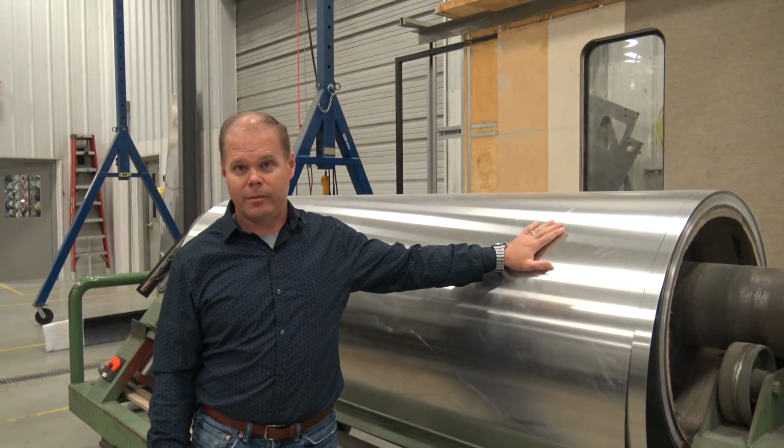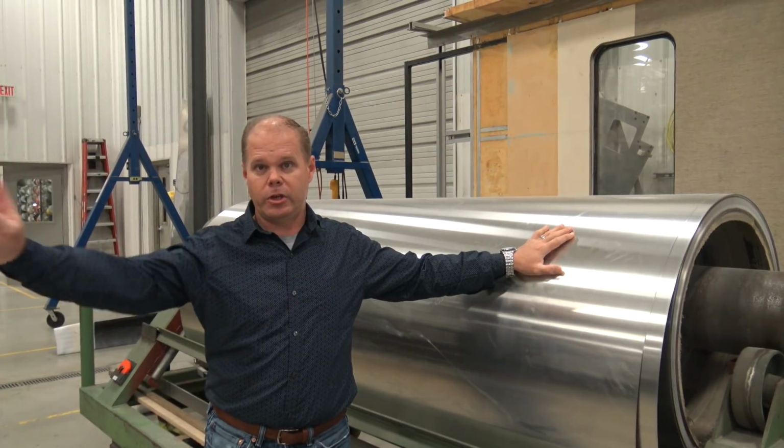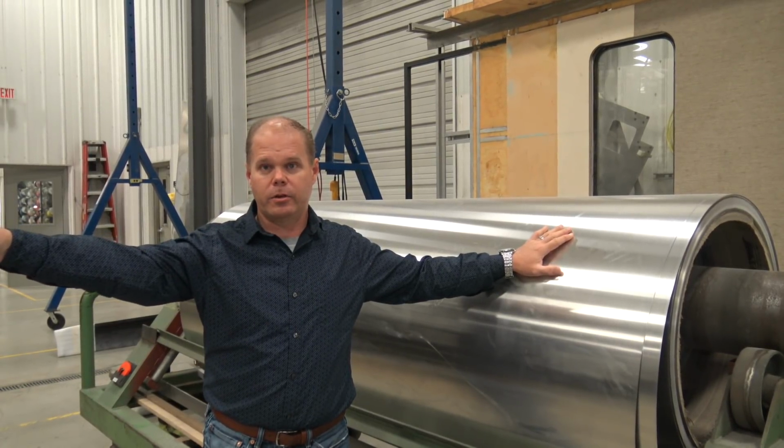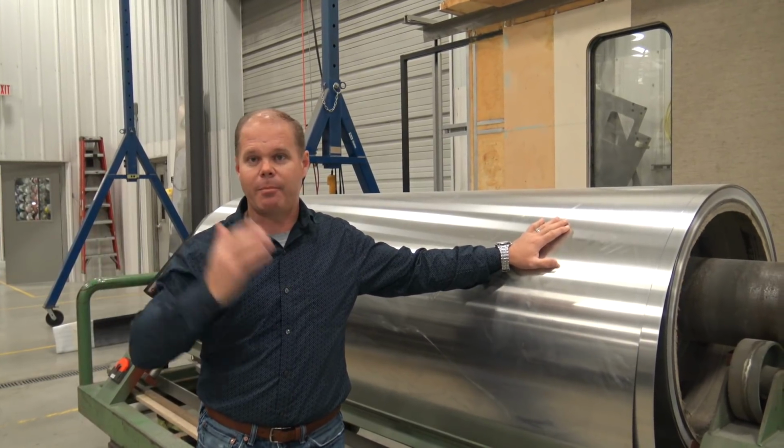So this roll behind me is important. This becomes the roof of the coach. This will be a single sheet from front to back of the coach. There will be no seams other than its junctions at the front cap and the back cap.